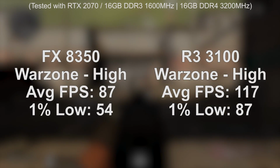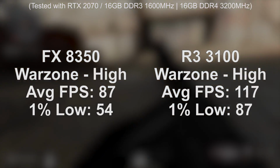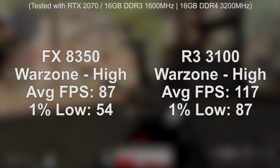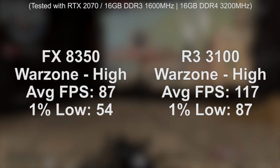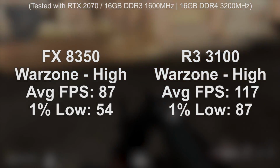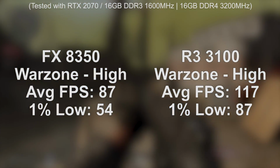As we start with Call of Duty Warzone, you'll see that with the FX 8350, we were seeing 87 frames per second on average, which again is very respectable, and the 1% low of 54 also isn't bad either. With the Ryzen 3 3100, we were seeing over 100 FPS with a 1% low of 87. This 1% low matches the average FPS that the FX 8350 produced.